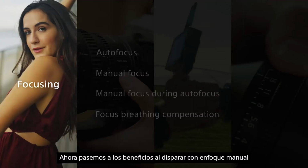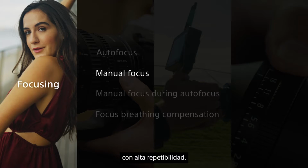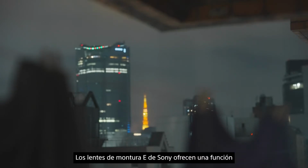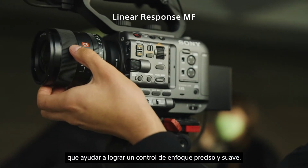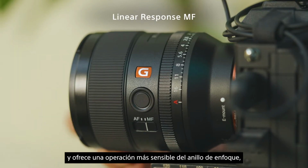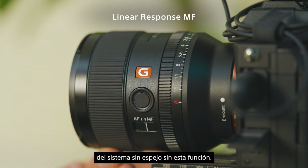Now, let's turn to the benefits when shooting with manual focus, which is crucial when you want to shift focus at a particular speed with high repeatability. Rack focus, for example, is an effective way to guide the eyes of the viewers within the frame. Sony's E-mount lenses offer a feature called linear response manual focus to assist in achieving accurate and smooth focus control. The feature is intuitive and it delivers more responsive operation of the focus ring, compared to some mirrorless system lenses without this feature.